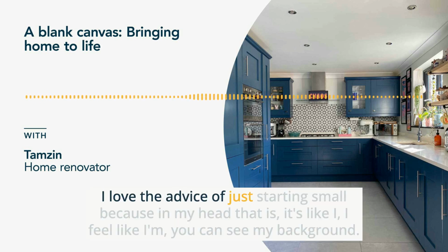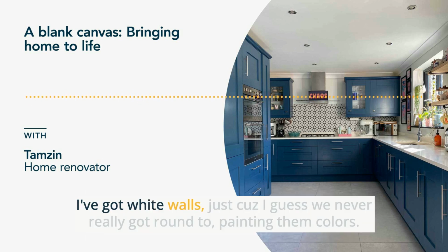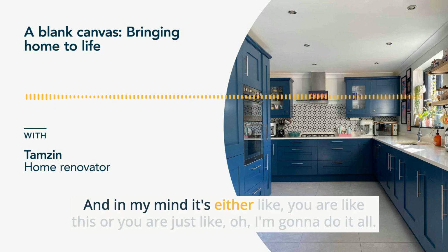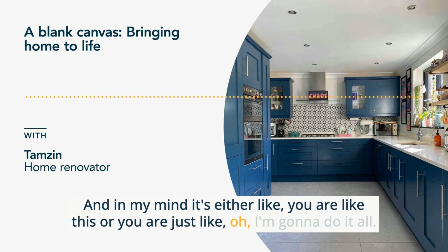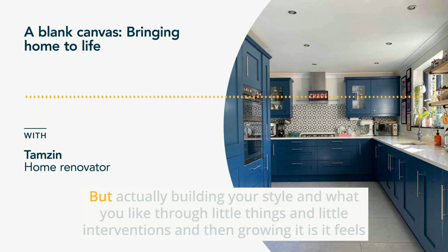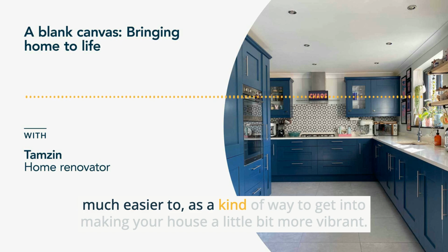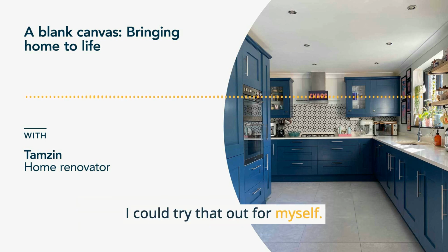I love that advice of just starting small, because in my head, I feel like you can see my background. I've got white walls just because we never really got round to painting them colours. And in my mind, it's either you're like this or you're just like, oh, I'm going to do it all. We're going to do this paint and we're going to go all out. But actually building your style and what you like through little things and little interventions and then growing it feels much easier as a way to get into making your house a little bit more vibrant. Yeah, I think I can try that out for myself.